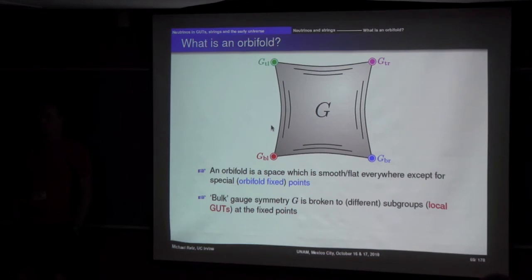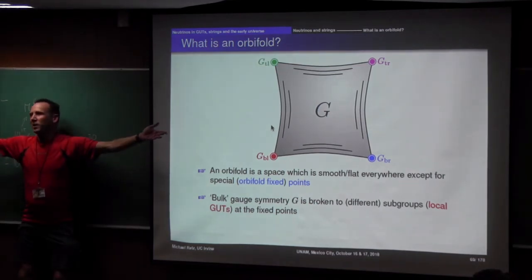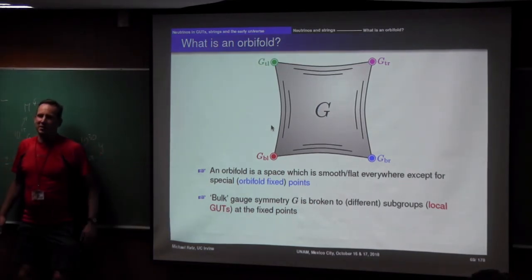Maybe I can give another example. Some 20 years back, people were really excited about the idea of extra dimensions, after you realized they could be there and could be tested. It's a very exciting thing. But we have now not found any extra dimensions, simply because in string models they can be large, but they can also be not large.